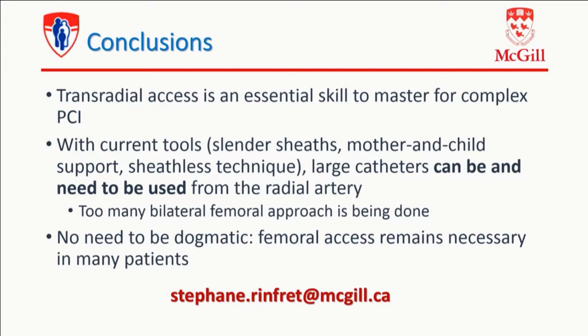There are too many bilateral femoral approaches. And one good friend, Dimitri Karampaliotis, has switched almost entirely to bilateral radial, and that was driven by experience and fear of bleeding. When you're under the scope of observation and you want to avoid that possibility, a skilled operator can get away without sticking as many groins. And I think we don't need to be dogmatic on the other side. Femoral access remains necessary in many patients, and I told you when it's not ideal, and even in non-CTO PCI, I tend not to tackle ostial RCA from the radial approach. So thank you very much for your attention.